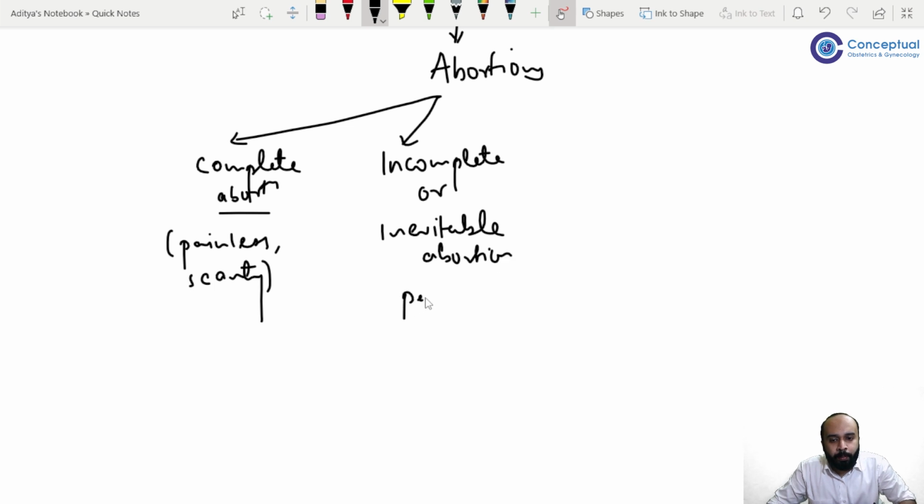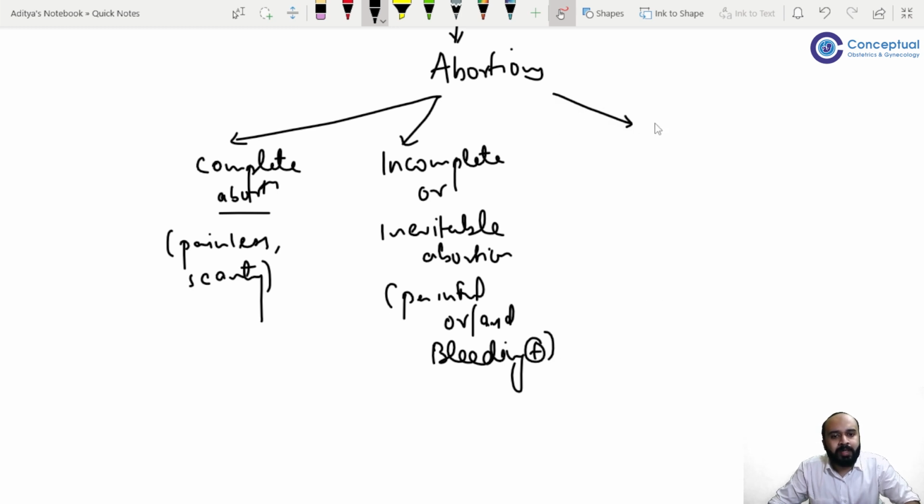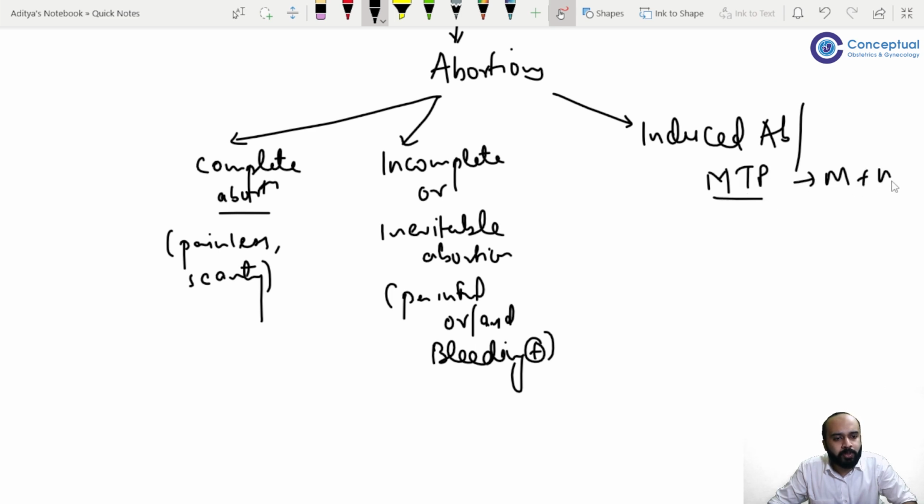So painful and quite a lot of bleeding. Whereas the last possibility would be something that is an induced abortion, or what I'd also want to call MTP. You have done a medical abortion or an MTP for that patient by giving Mifi plus Miso. You have seen both of these, I have done them.